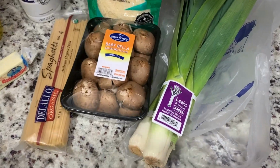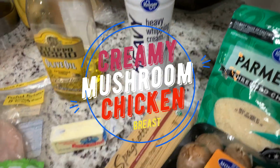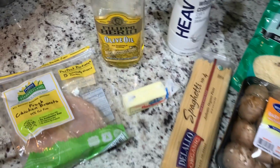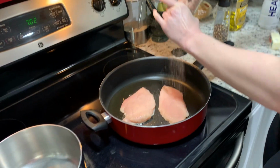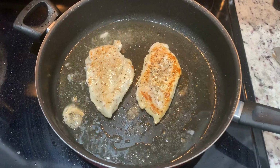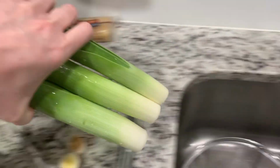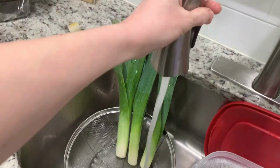Hi guys, so today we're making creamy mushroom chicken breasts. I had some leeks in the fridge, so I added those to the recipe as well. First off, we are going to sear or saute our chicken breasts and salt and pepper them. I also added olive oil to the pan. You want to get a nice sear on the chicken breasts. Then I cut the bottoms off the leeks. That way the dirt goes out when you're washing them. A lot of times the dirt is in the middle of the leaves.